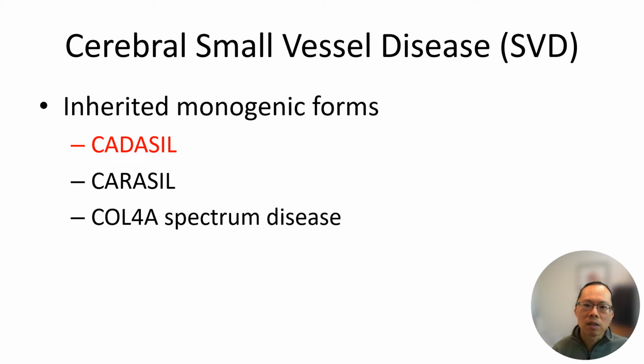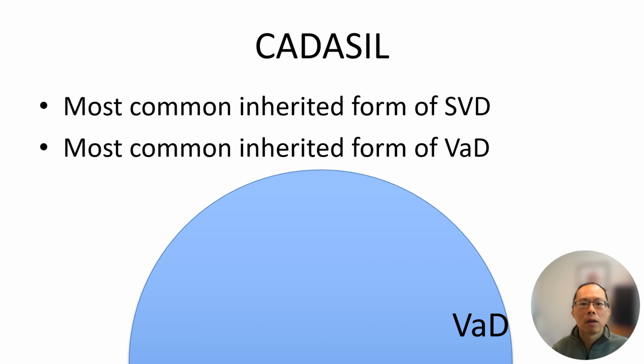Each of these diseases is caused by mutations in a single gene. The most common of these by far is CADASIL, which we will spend some time discussing since it provides clinical and scientific insight into vascular dementia. Although not common, CADASIL occupies a special place in the world of vascular dementia.